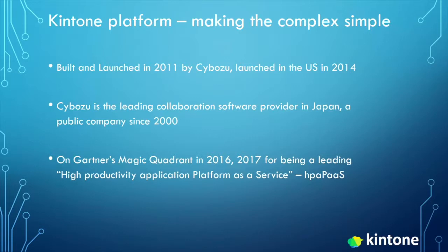Kintone itself was built and launched in 2011 by Saibozu, who's our parent company, based in Tokyo. They've been the leading collaboration software provider in Japan now for over 10 years, and they've been a public company since 2000. So we've been around for 20 years now. The Kintone platform launched in the U.S. in 2014, so about 3 years now. And for the last 2 years here, we've already been on Gartner's Magic Quadrant as being a leading, what they refer to as a high productivity application platform as a service. So of course, kind of a tortured acronym, as Gartners want to do, HPAPAAS.